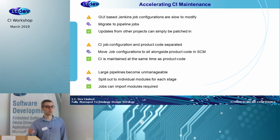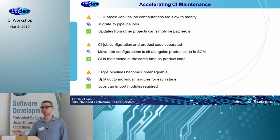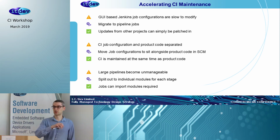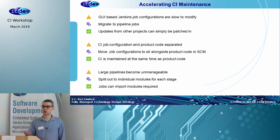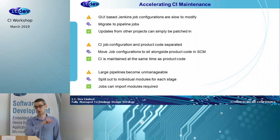And because we've got the review board integration, by submitting a new patch to review board, Jenkins will take that, it will update its configuration, and it will be testing your new CI pipeline before it's even gone live. And then it gives you confidence that as soon as you commit and it pulls that from master, that's going to be working.